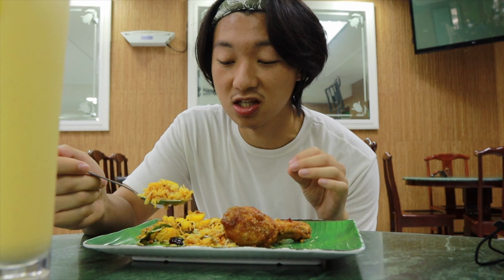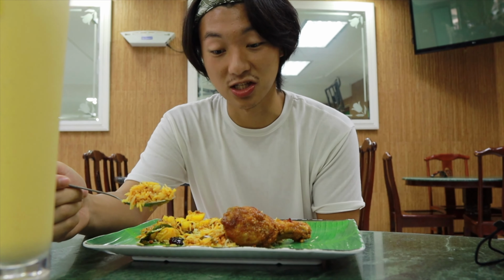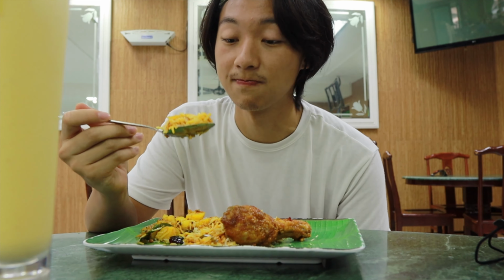So unfortunately we didn't get to taste the roti tisu. However, I think this curry rice right here is super delicious. I mean, it's not all lost today. I think today is a win actually. This is very delicious.